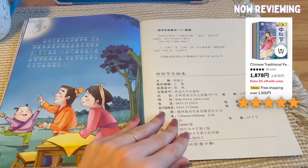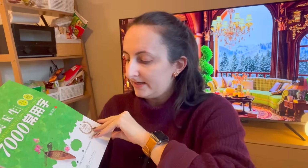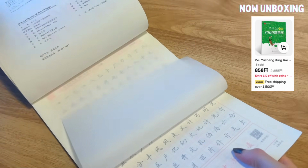And now let's move on to the next item. And then I got this book of practice sheets. It's quite big and it has a total of 7,000 Chinese hanzi, 7,000 characters.